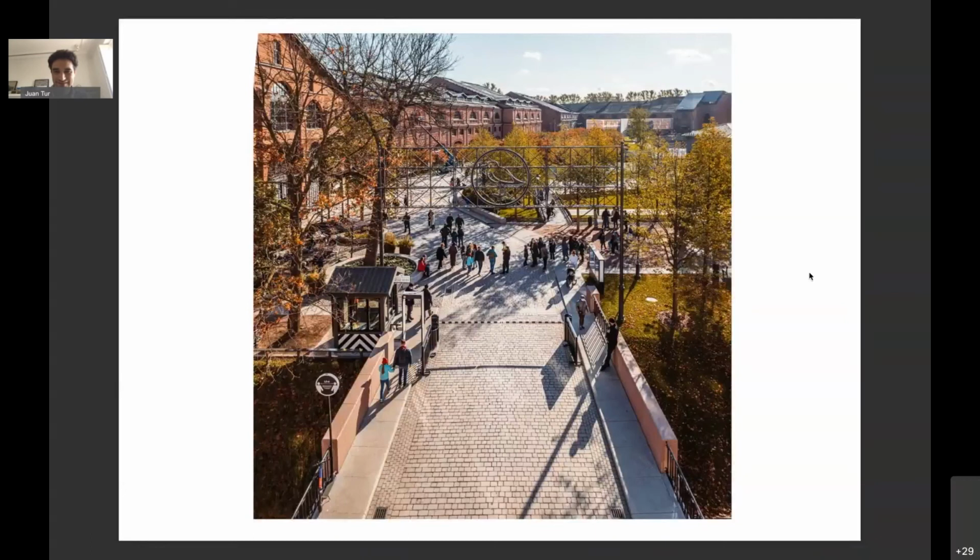So can we structure our new cities, expanding cities, starting from the open space, from the public space, and how the municipalities see and accept this? So, of course, they cannot see money immediately, but are we going towards this direction? Yeah.